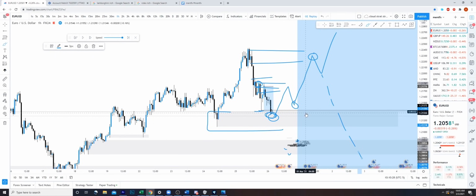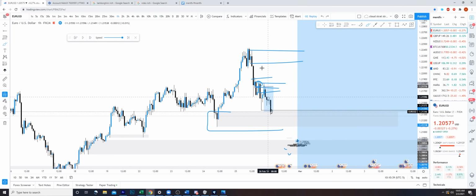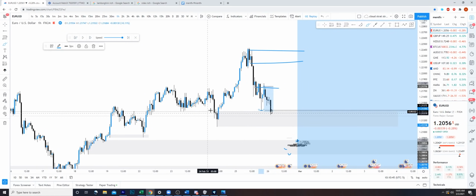So again, if I haven't told you well enough the first time, your bias is crucial in understanding how you're going to get involved in trades, as well as how you're going to be managing those trades overall. So as you guys can see, we're leaving behind some supply zones and we're heading to these demand zones. However, as we're heading there, we're stopping right before the imbalance.